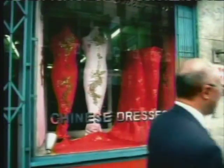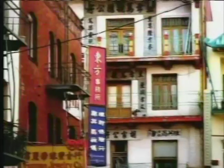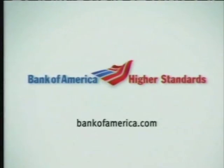I'm Hutchins Hung. I'm a banker, and I'm proud to be part of Bank of America. We're not too big of a bank, even to the smallest business. We still offer them the most sophisticated banking there is in this world. We're proud to be the cornerstone of the neighborhood. So when the neighborhood succeeds, Bank of America succeeds. I always have my breakfast here. Try the rice cake. It's the best in the city. Bank of America. Higher standards.